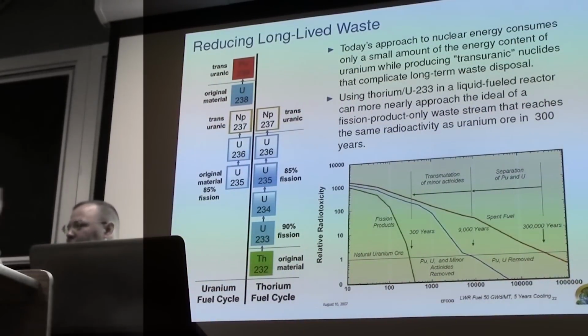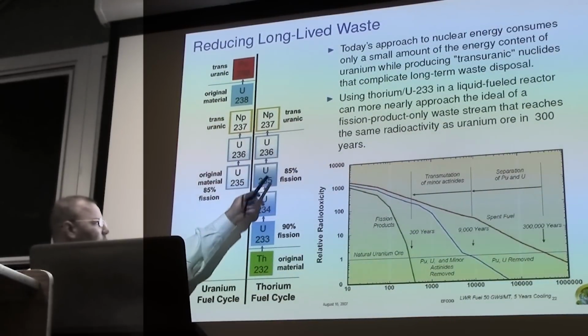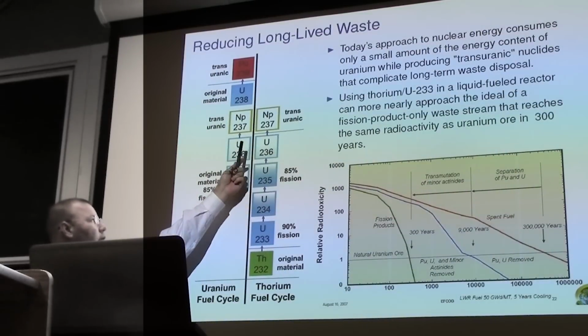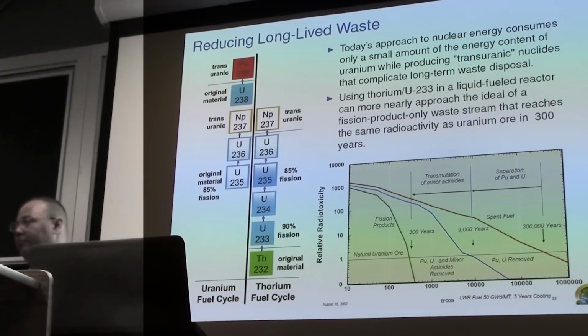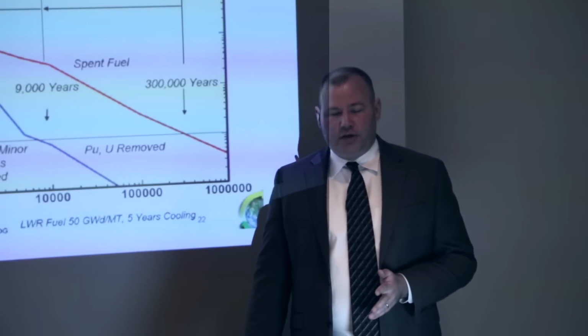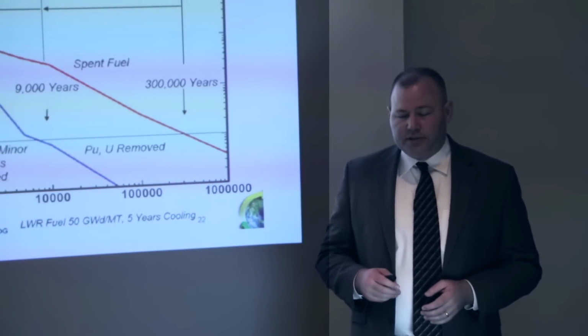Think of these as like off-ramps off the freeway. So if 90% of the cars exit the freeway on the first off-ramp, and 85% of the cars that are left over exit the freeway on the next off-ramp, how many are there to make your first transuranic? Only 1.5%. So with the thorium cycle, you could potentially get down to 1.5% of the long-lived waste production of the uranium cycle, and that's a big advantage.